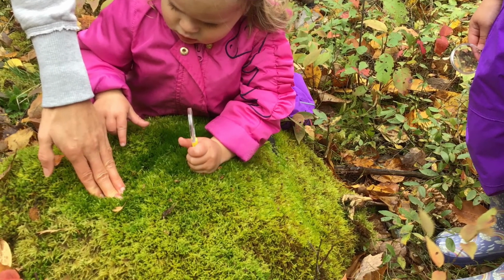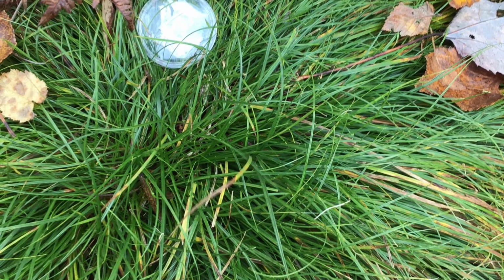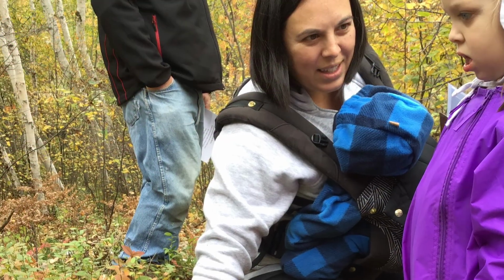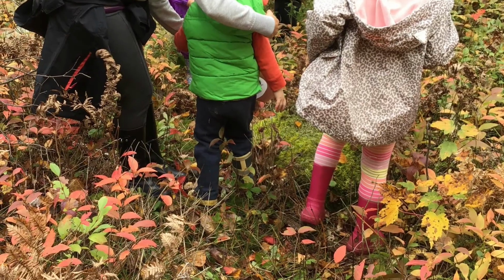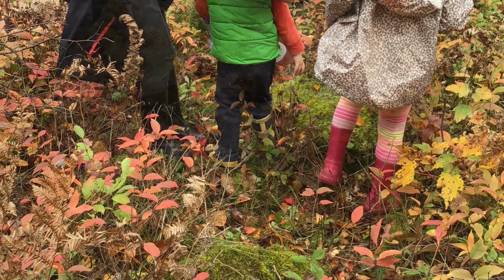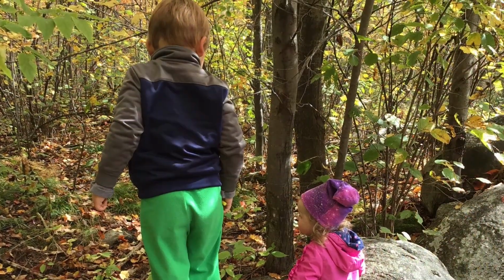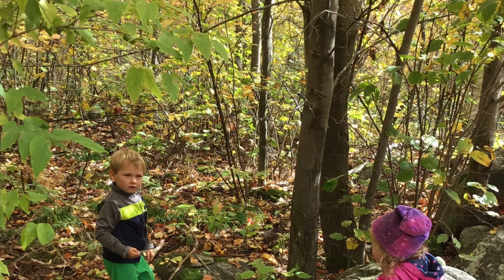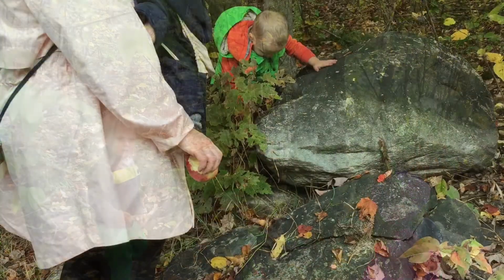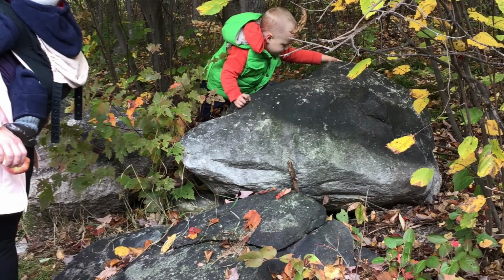To see, to feel, and to smell the leaves and the grass and the rocks, and smell the fresh autumn air. Children love risky play as they climb on the rocks, balance, and climb down. Through risky play, children can learn their boundaries. They gain strength and agility.